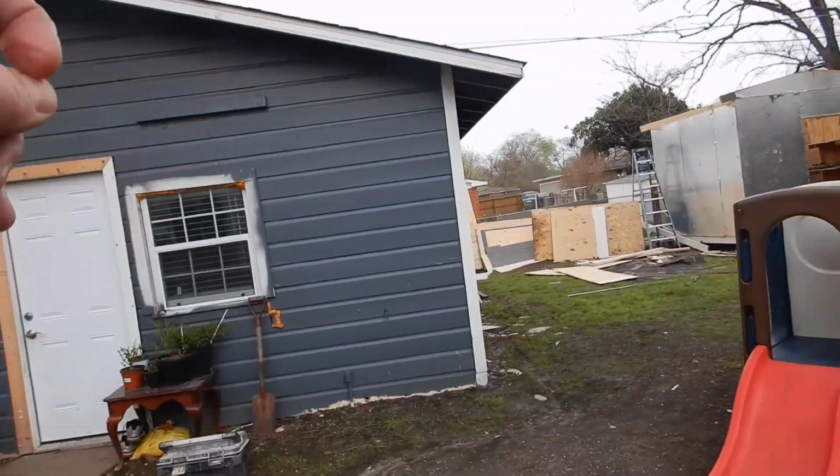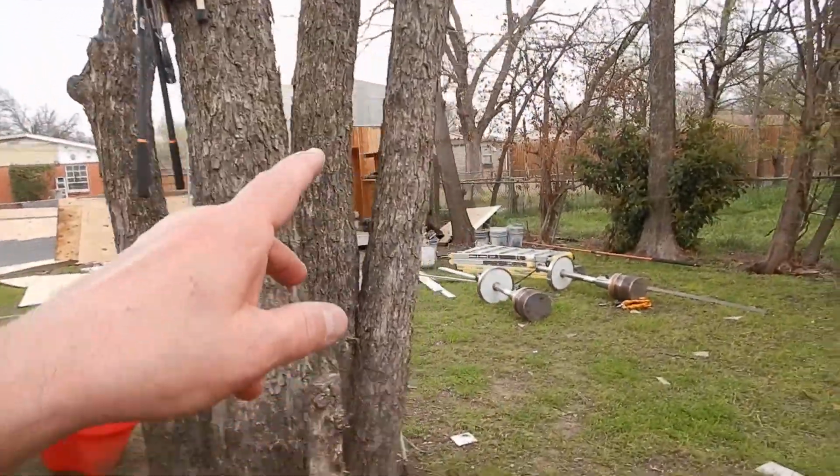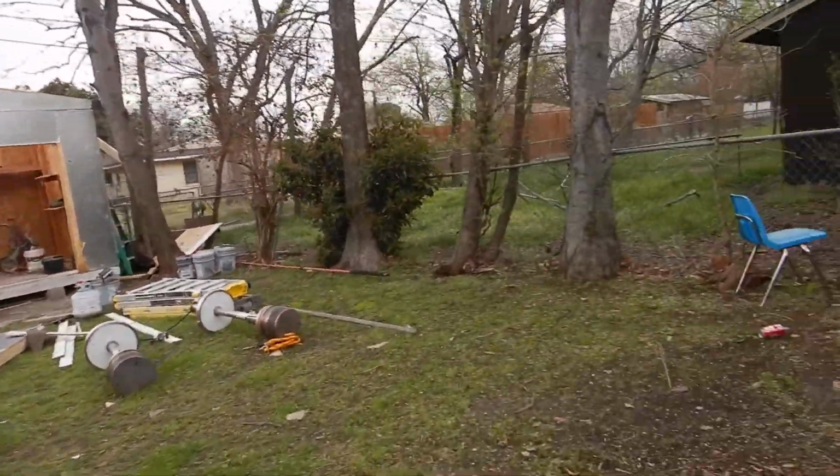Okay, this is the outbuilding, detached garage, mother-in-law's suite. Don't know what that is. That's not part of the inspection.